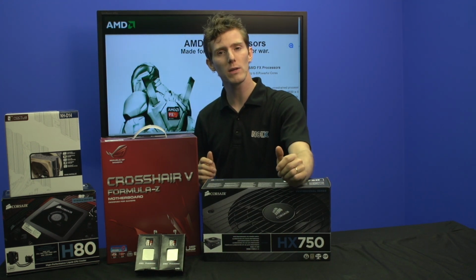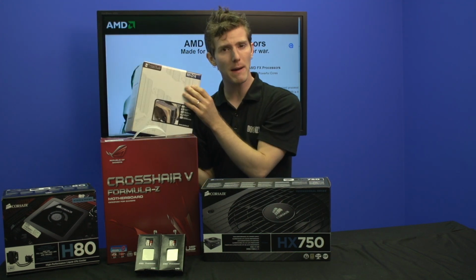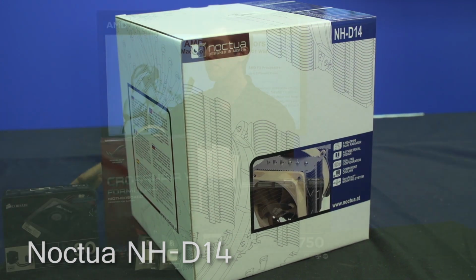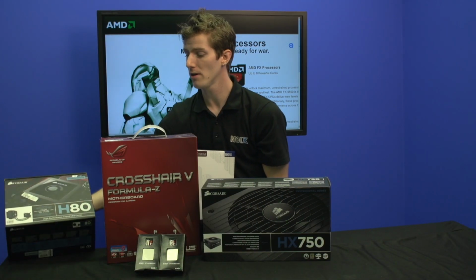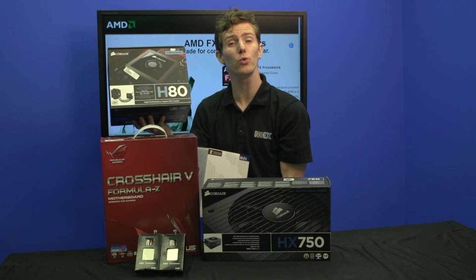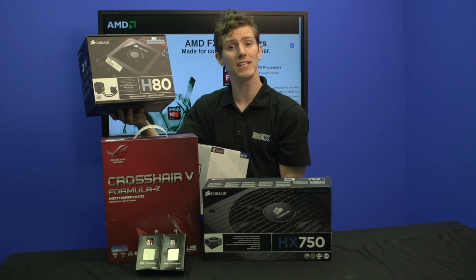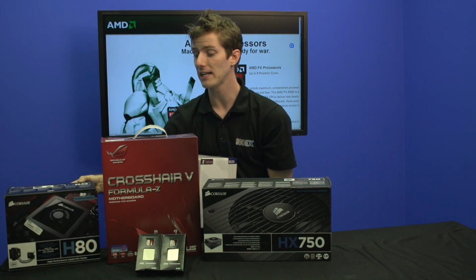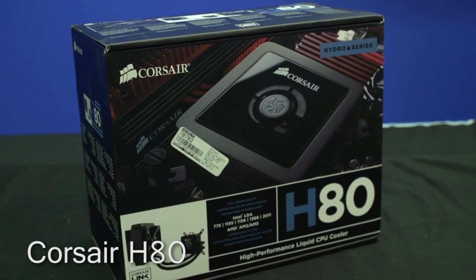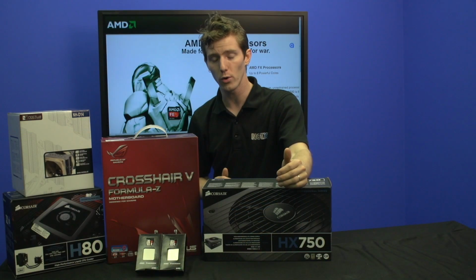So that 220 watt TDP basically means that unless you're running a very powerful air cooler, such as a Noctua NH-D14, or a pretty decent liquid cooler, such as a thick single 120 millimeter, or I would even recommend a dual 120 millimeter radiator pre-filled. So the example we have here is the H80, or you could use something like an H100i or an H110. You are not going to get enough cooling for this CPU at stock speed. Never mind once you start to overclock it.